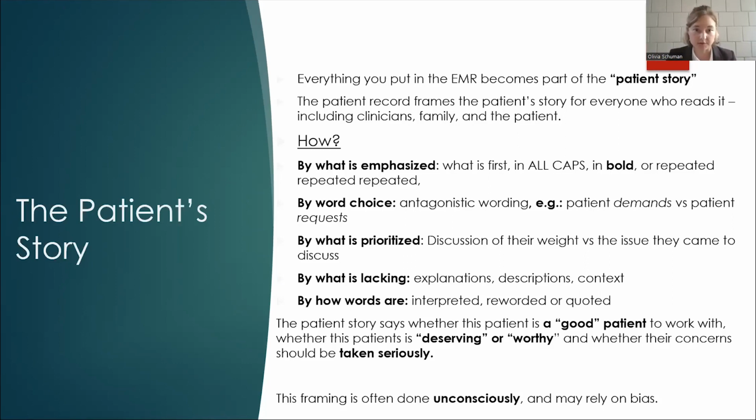It's also a matter of word choice. There can be antagonistic word choices, for example, patient demands versus patient requests something. We're also going to talk about some infantilizing language or dominating language. We can also frame things in terms of what's prioritized. Are we discussing the patient's weight rather than an issue that they came in to discuss? Framing also happens by what is missing: a lack of descriptions, a lack of context or explanation. Something that is not noted can also frame the context. And how are words interpreted? How are things that the patient said or the provider said interpreted, reworded, and quoted in the chart?